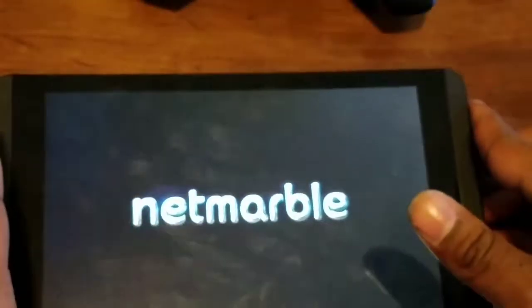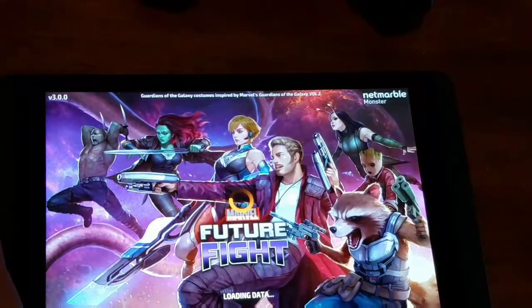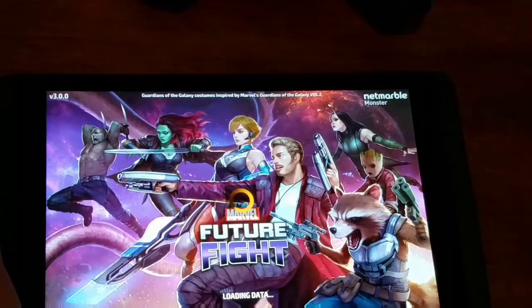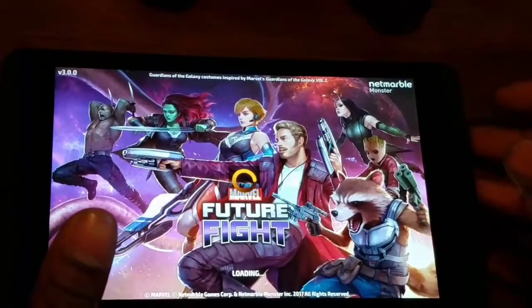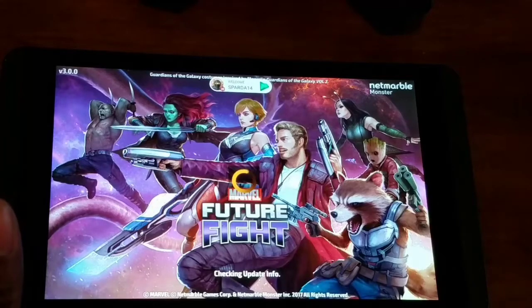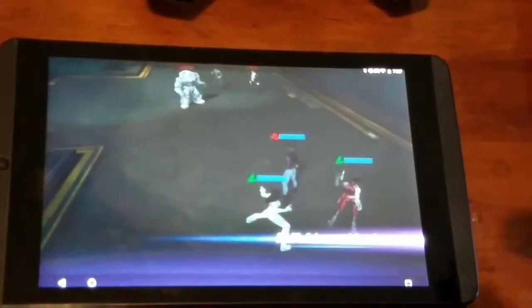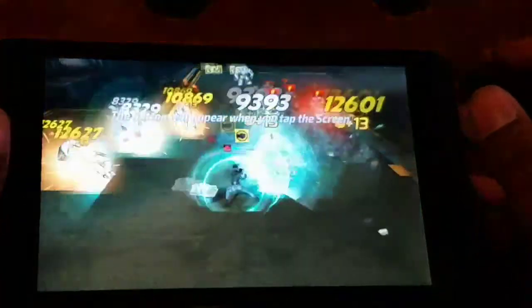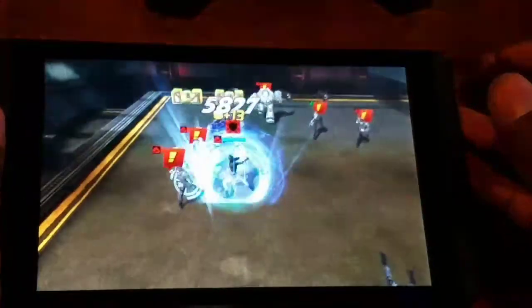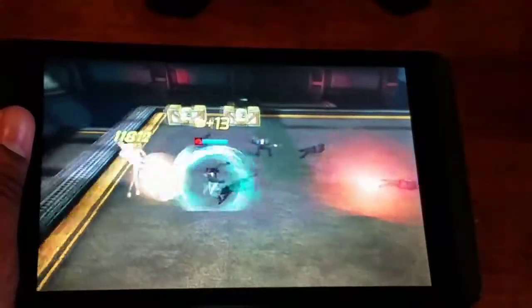Now this is Marvel Future Fight. Probably one of the least optimized games for Android in itself, because it's one of the most inconsistent when it comes to being optimized. All right, now this game particularly took a bit to download, but no worries about that. I'm just here to show you guys the gameplay.